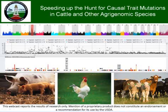ARS is the principal in-house research agency of the USDA with a workforce of over 6,500 employees, 2,200 of which are scientists working on nearly 850 research projects at over 100 locations across the U.S. and 4 overseas laboratories. Dr. McClure is a member of the Bovine Functional Genomics Laboratory of the USDA-ARS, whose mission is to improve the genetic and productive efficiency of cattle through research on gene expression and marker-assisted genetic selection.